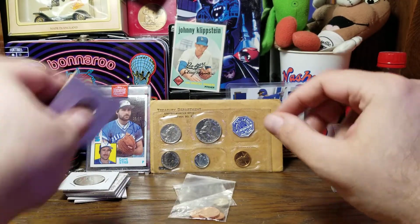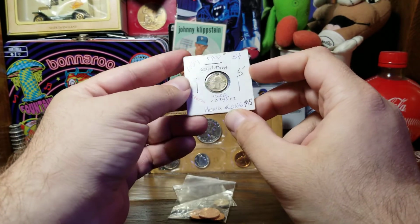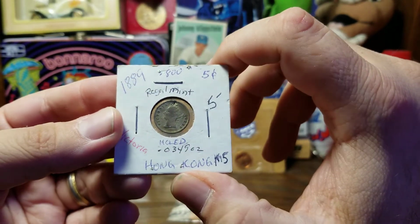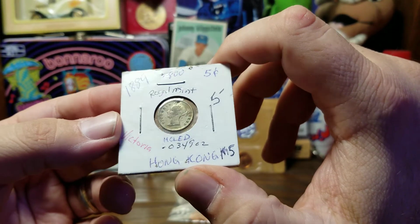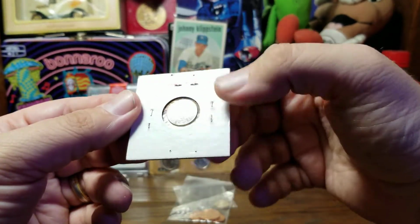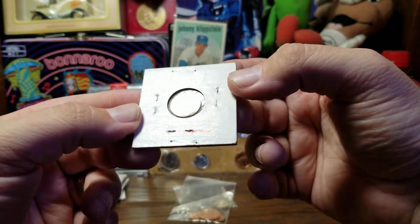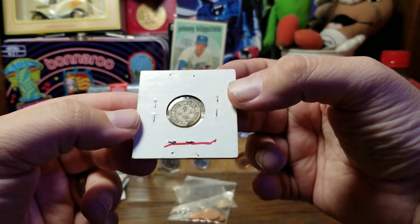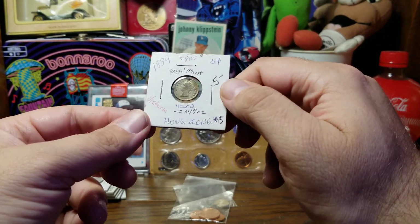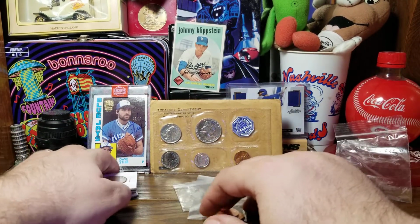Next, we're going to move over to this Hong Kong coin. I got it at a discount because it does have a hole in it there at the very top. But at the same time, it's Queen Victoria, dated 1889. Turn it over. It does have some Chinese characters on it. So this is a 5-cent silver piece. That cost me about $2.50, I think.